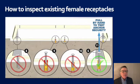Now, here's a colorful example of some of those instructions. If you look on the lower left, number 8 is completely stripped out. Number 9 is an anchor or the frame or whatever that's stripped out. In the middle, number 10 is where the threads are stripped out. Those are the 3 primary failure modes. And the one on the right is good.